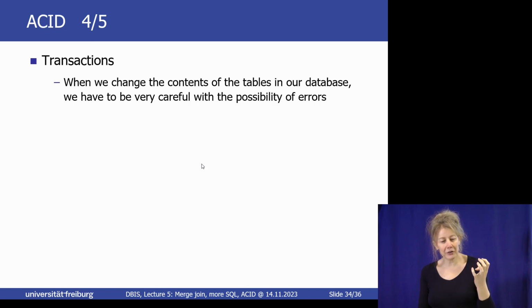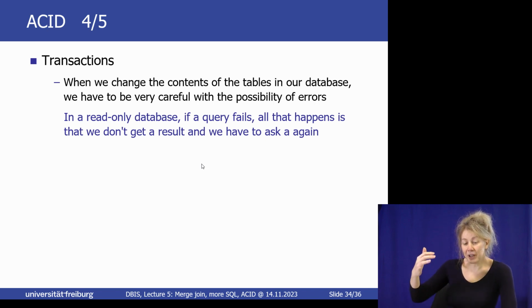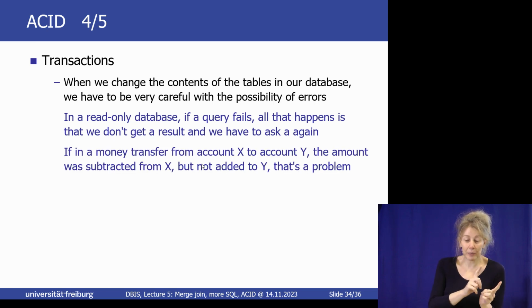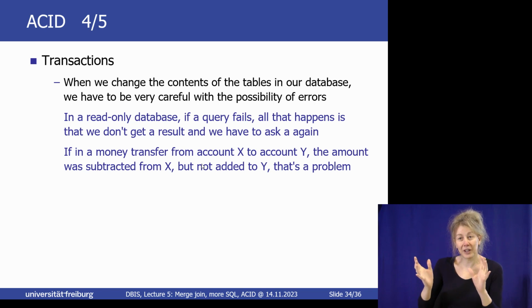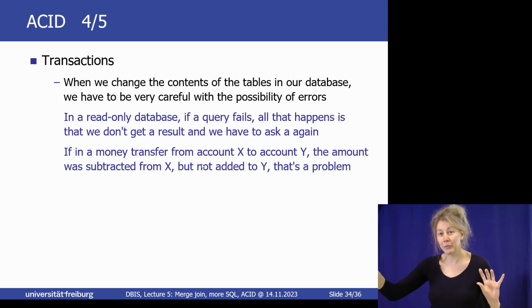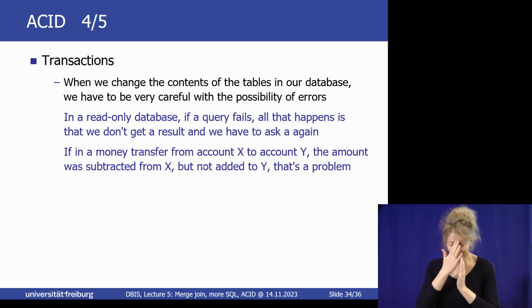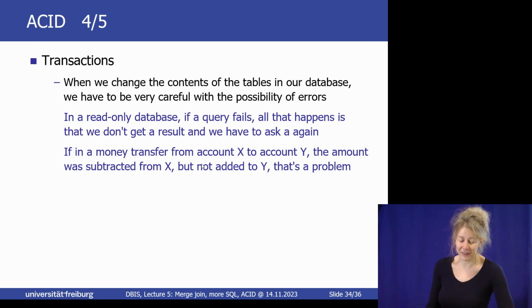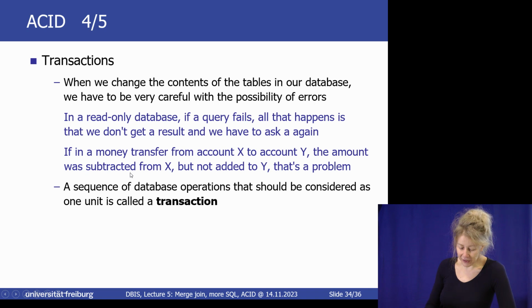When you change the contents, you change the grade, you transfer money, you have to be very careful what happens when something goes wrong, right? In our setting so far, where you just read it once and then ask queries, all that happens is the query fails and you have to ask it again. But if you transfer money and something goes wrong, you have to pay attention to things like the money being subtracted from my account, but not being added to the other account. The bank just said, oh, sorry, that happens. Something went wrong. It wasn't our fault. It just shouldn't happen, right? Subtracted here, not added here. That's very frequent.